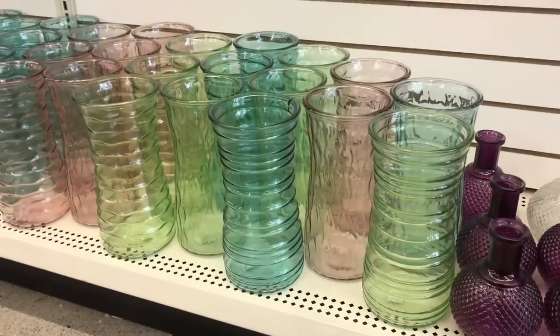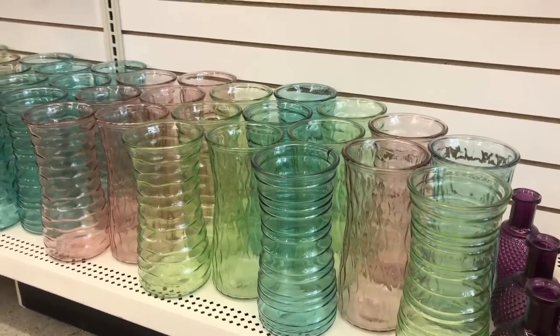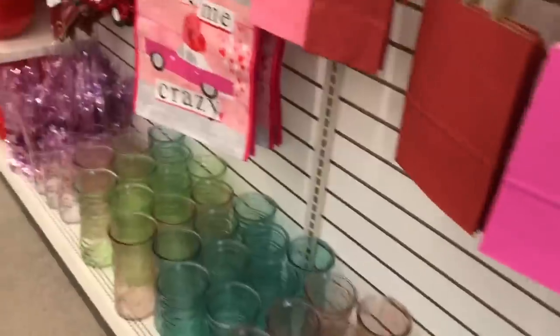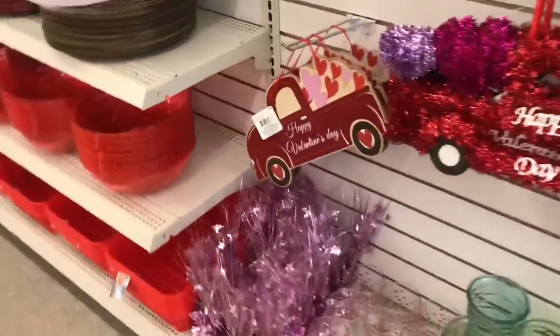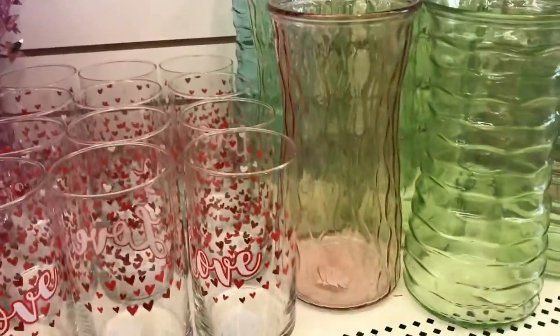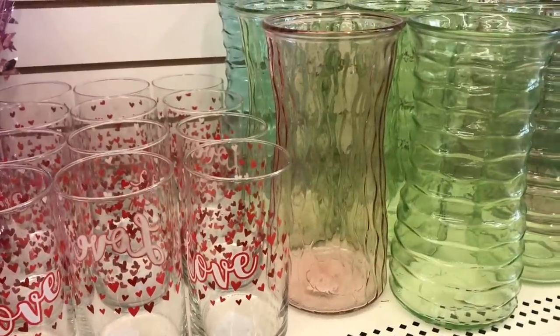These vases are huge, so if they match your home decor and you like the style, they are very, very large. You can see kind of how tall they are. They're very big.